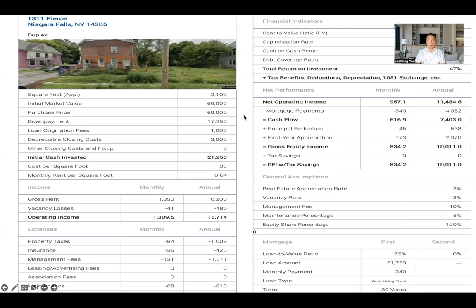And the occupancy rate is around 90%. So this is a very sustainable long-term investment. Everything is done. Everything is taken care of. The property manager will pre-screen the tenant. They will vet the tenant for you. They know the neighborhood very well.